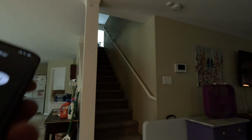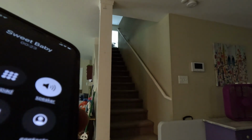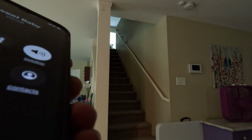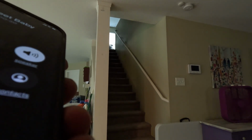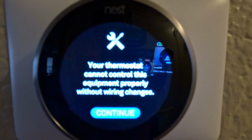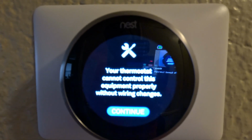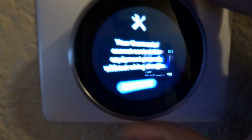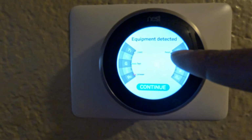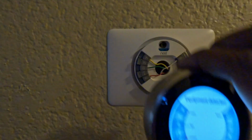Cooling call. For whatever reason, the Nest thermostat is saying there's some kind of wiring issue. So what it's doing is it's kicking it on and then kicking it off right away. I know it's kind of hard to see, but it says your thermostat cannot control this equipment properly without wiring changes. Let's go to continue. So we got a cool, a W1, a fan and a power, no common.